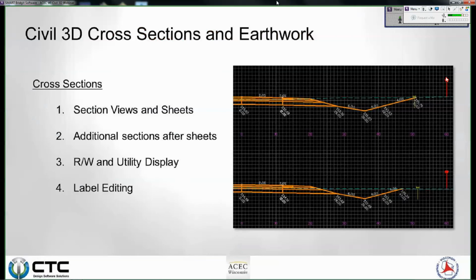So Civil 3D cross-sections in earthwork, not the most exciting, glamorous part of it, but it's really where the work you put into your surfaces and your corridor really comes to fruition. And so I want to talk about a few tips and tricks, a few processes that can help you perhaps do this a little better, or maybe just give you some confirmation that the way you are doing it is a good way to be going about it.